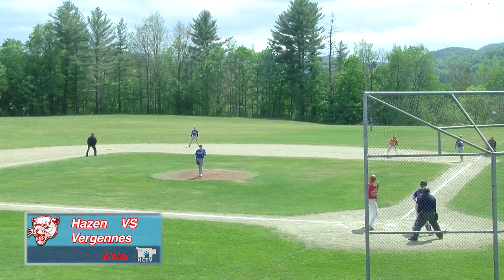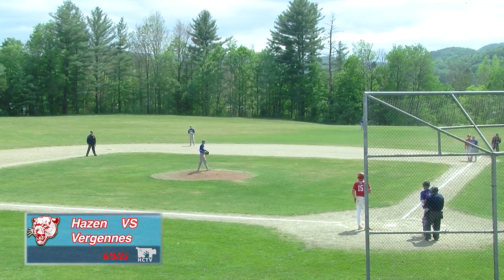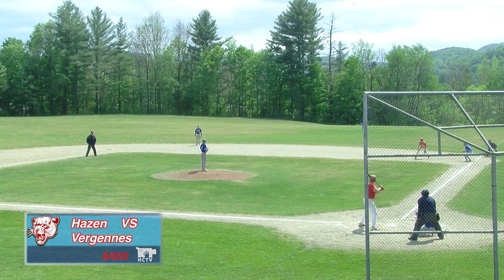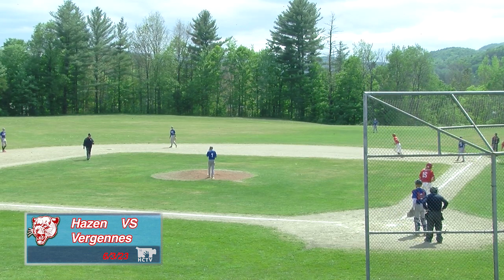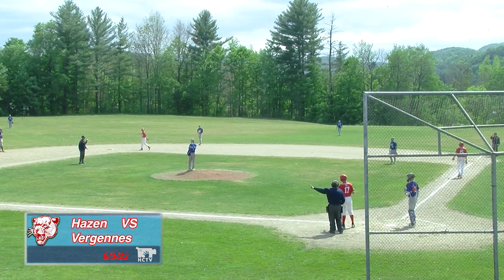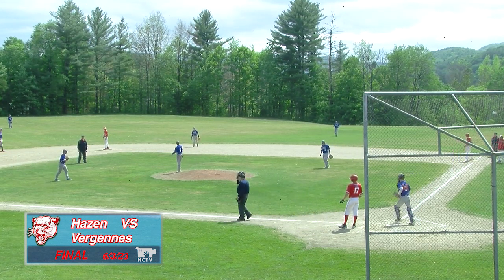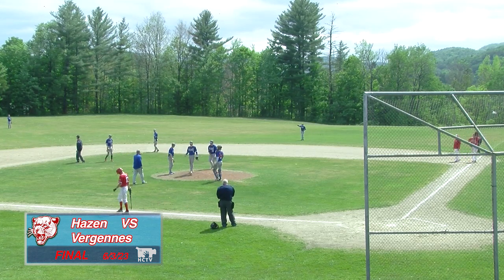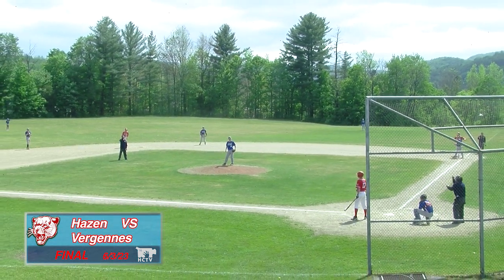Kimball kicks and fires. Rivard watches that one for a ball. 3-0. Folks, if I was Jaden Baker, I would not be taking my chances over there at first base. With this catcher's arm, I would not be taking any chances. Hold it back, Rivard will draw the walk. Kimball, I think his day might be done for the Vergennes Commodores, and yes it is. Back here, folks, after the pitching change, Peyton Paquette on the mound now for the Commodores.